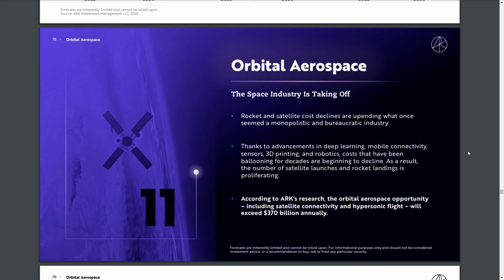One of those companies included here is Orbital Aerospace. It talks about the space industry. This is one of the reasons why they're going to be creating a space-based fund, that's going to be ARKX, and that's something they're going to be building in the future, and it's something that we've already covered on the channel, and we will watch that accordingly.